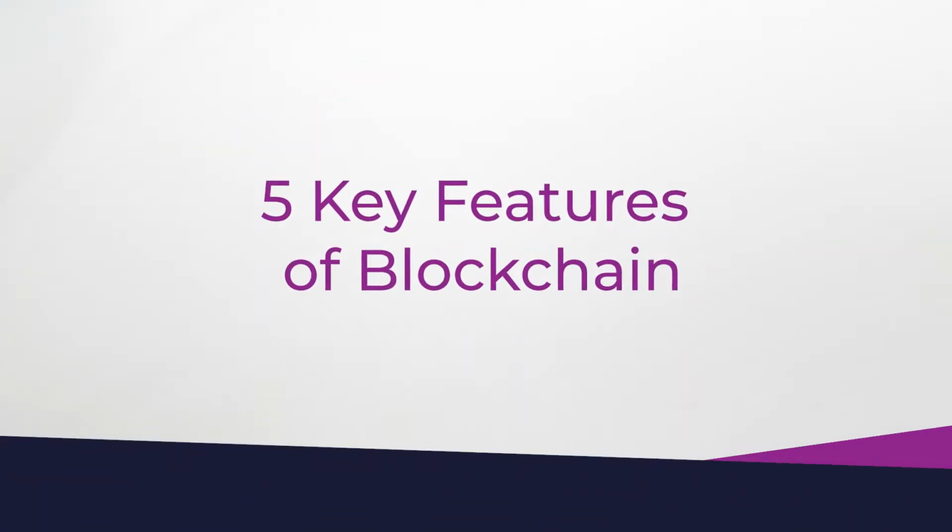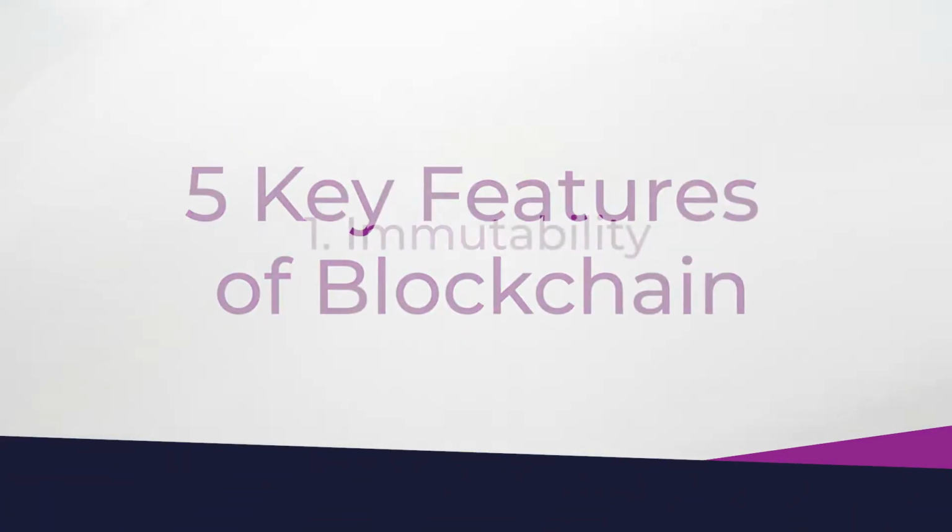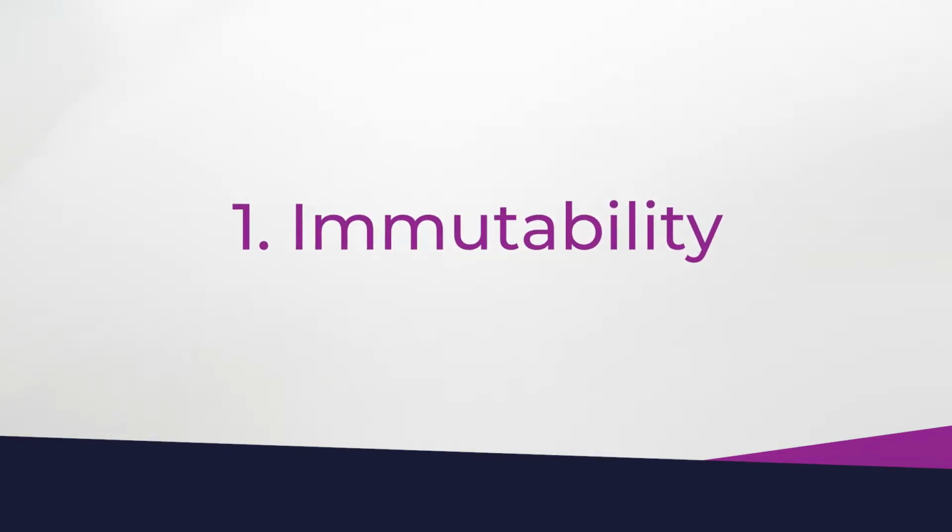Blockchain is characterized by the following 5 key features. The first is immutability. Once a data unit has been entered into a block on the blockchain, it cannot be deleted or modified in any way. A change to the blockchain will just be recorded as another data unit with full visibility into when and by who the change was initiated.